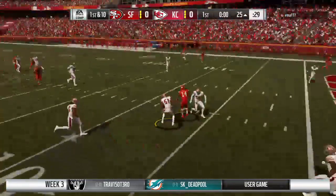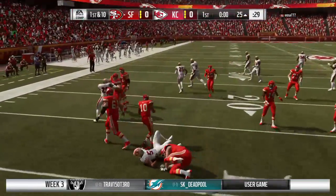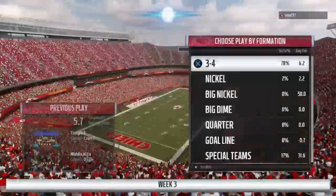Into double coverage, and it's intercepted. Picked off by the former Super Bowl MVP Malcolm Smith. And he'll be stopped shy of the 15 at the 14-yard line on the return.